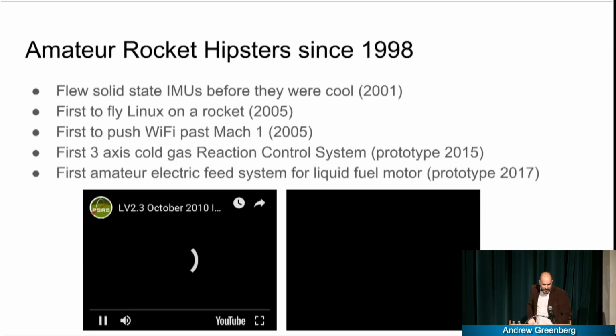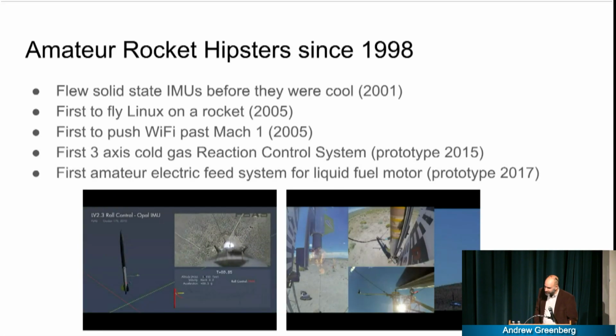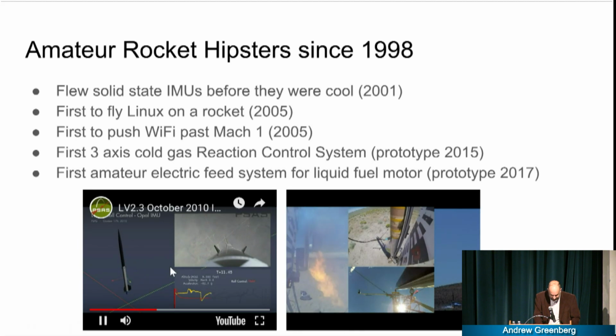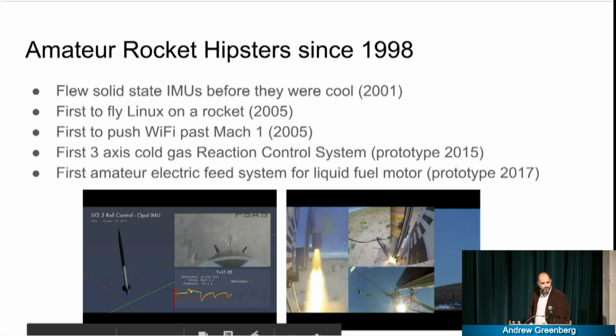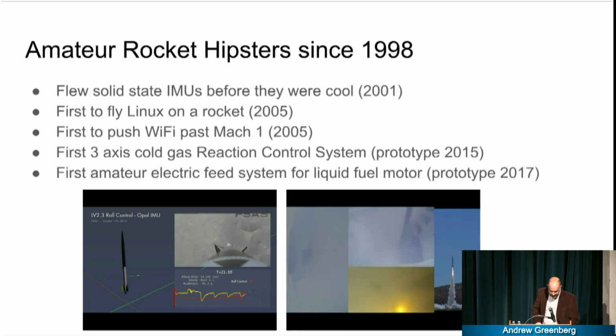So we've been doing this for a while. We've got some silly firsts. We were the first to run Linux on a rocket. We were the first to push Wi-Fi past Mach 1. And over here you can see a rocket controlling itself. And over here is a slow motion launch from Central Oregon, actually, outside Bend. So these are amateur rockets that we build at Portland State.